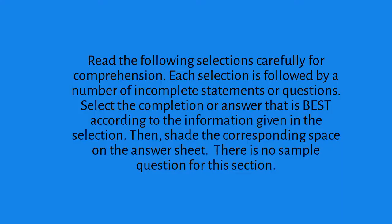Section 4. Here are the directions. Read the following selections carefully for comprehension. Each selection is followed by a number of incomplete statements or questions. Select the completion or answer that is best according to the information given in this section. Then shade the corresponding space on the answer sheet.